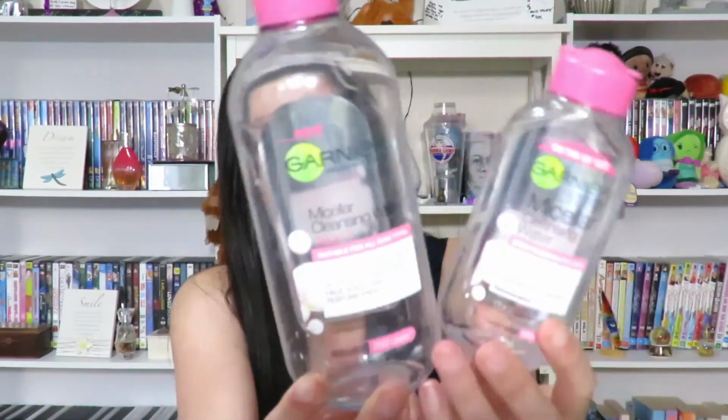And now let's get this one out of the way because we all know and love them. So I have finished up a mini bottle and a large size bottle of the Garnier Micellar Cleansing Water. I know that a lot of you guys love this, and you know what, I love it too. I've already repurchased it because it's a holy grail product. But yeah, just God in makeup removal.